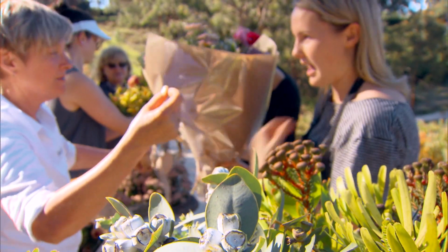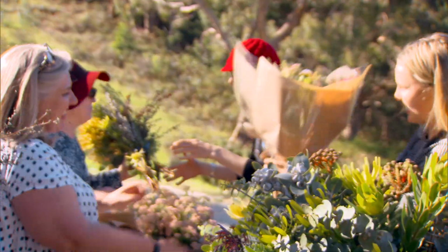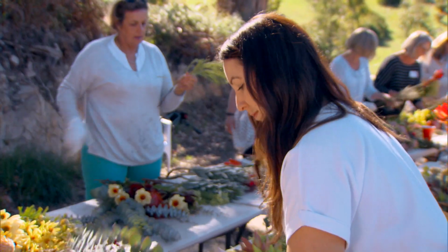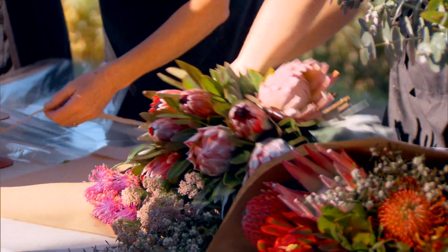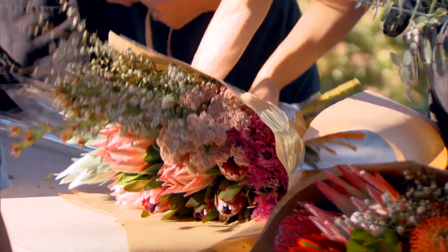When people get here, we often see that they're quite stressed and they've obviously somehow managed to jump out of their lives to be here. It's about just having fun and embracing the beauty and just having an afternoon out. So that's pretty much it. With bouquets so big you can barely wrap your arms around them, all that's left to do is wrap them up to take home.